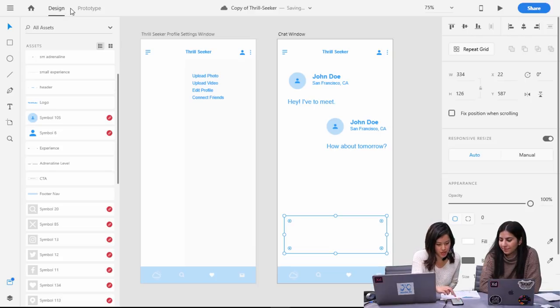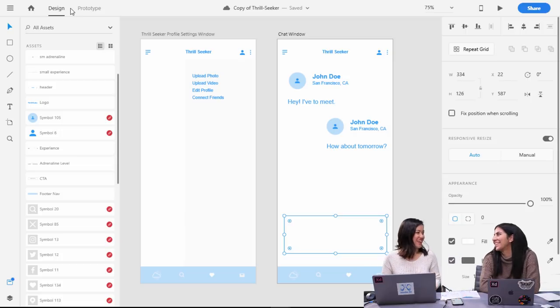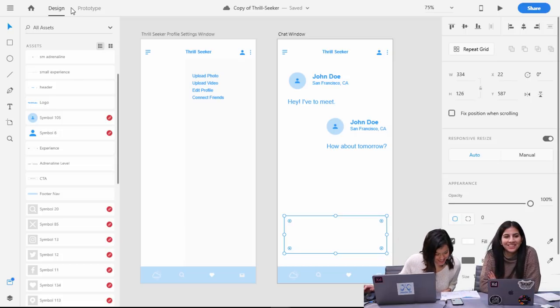Adobe does, or Instagram. Got Adobe on the mind. I wore my lucky Adobe socks today, guys. Yay, nice. My XD socks. That's awesome. For good luck, yeah.